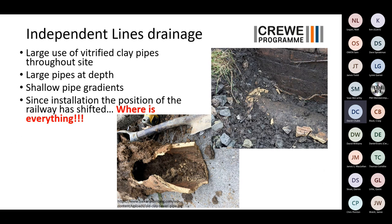And then the independent lines, again carrying on that trend from the Victorians, need drainage, so they put vitrified clay pipes throughout the site. Cast iron's old now. It's a ton of pipe everywhere. Large pipes at that. They're not a small 250, they're 400 mil, a lot of these. And not only that, but they have pipes even bigger than that, ones that we're currently still finding out about. They're all shallow pipe gradients. They didn't really go downhill very quickly.